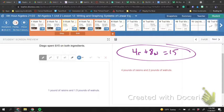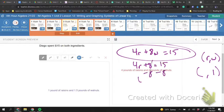We could put it in slope-intercept form. I don't think I would have to. Here's what I was thinking. What if I just said, I'm going to get 1 pound of walnuts? All right, so if we have ordered pair RW, and I say 1 pound of walnuts, could I find how many pounds of raisins I would need? Yeah, so I could say $4 per pound of raisins plus $8 in walnuts means that I can get how many dollars worth of raisins? 7, which means I can have 1 3/4 pounds of raisins.